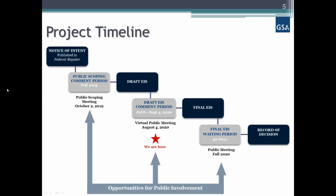So in terms of where we are in the project right now, for those of you who came to our public scoping meeting last fall or made comments during the public comment period, thank you. That was held last October. We then published a draft EIS, and we are now in the draft EIS comment period, which ran from July 8th and will end September 4th. That means if you would like to submit any public comments, please do so by September 4th.